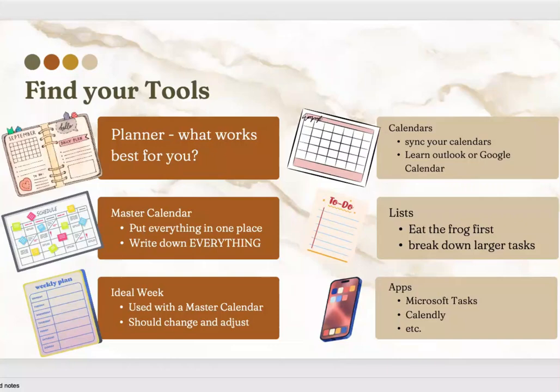What I talk to my students a lot about is the idea that it doesn't matter what your system is, as long as you have a system that's working for you and you're willing to reevaluate that system if it stops working. So that means exploring some different options. If you're a planner person, finding a planner that works the best for you. Using something like a master calendar in an ideal week. I'll actually go through those specifically in the next slides. I have some examples there.